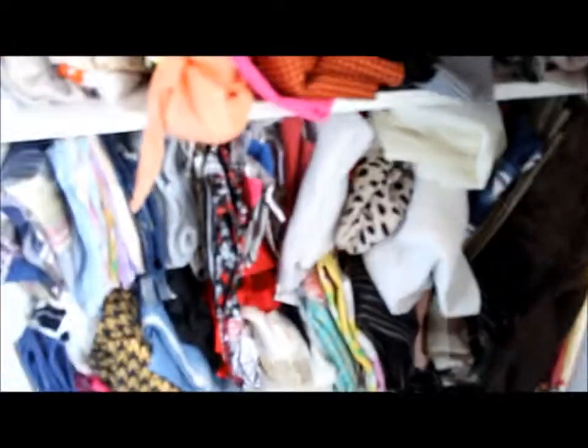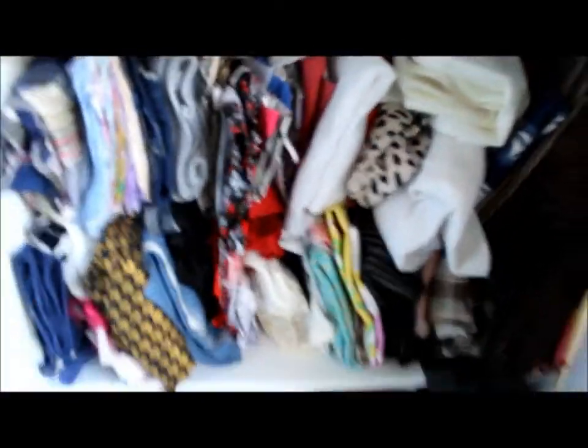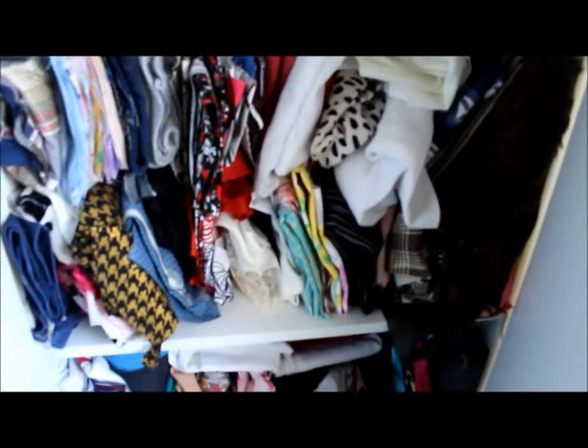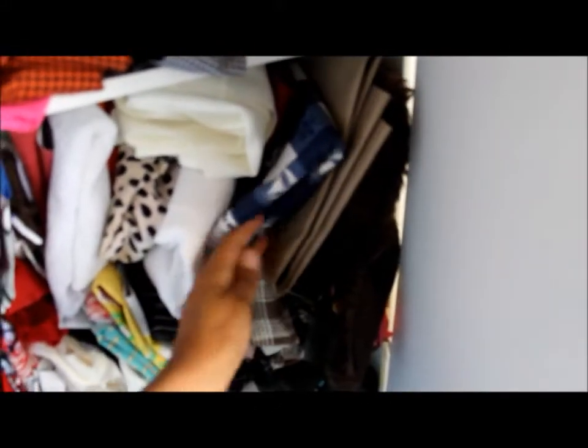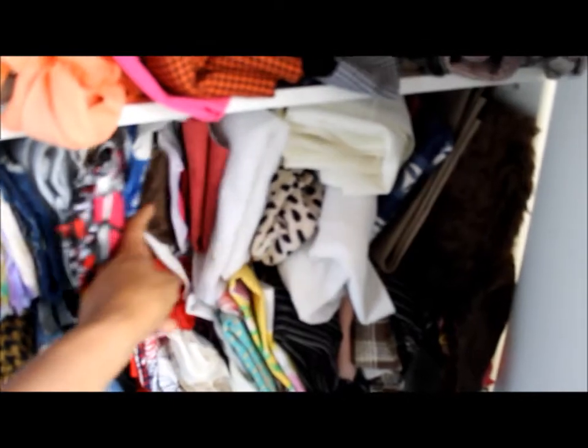The second shelf is supposed to be all my cottons too. But I have a little fur up in there, and vinyl. There's vinyl right there, and the fur. But everything else in here is cotton, except for this lace.